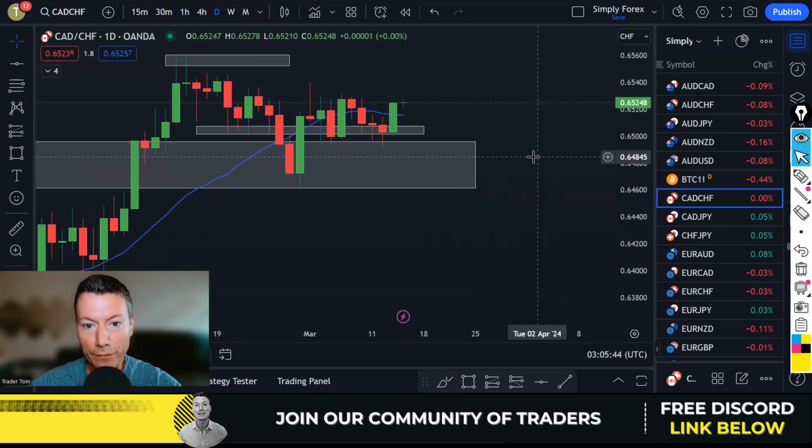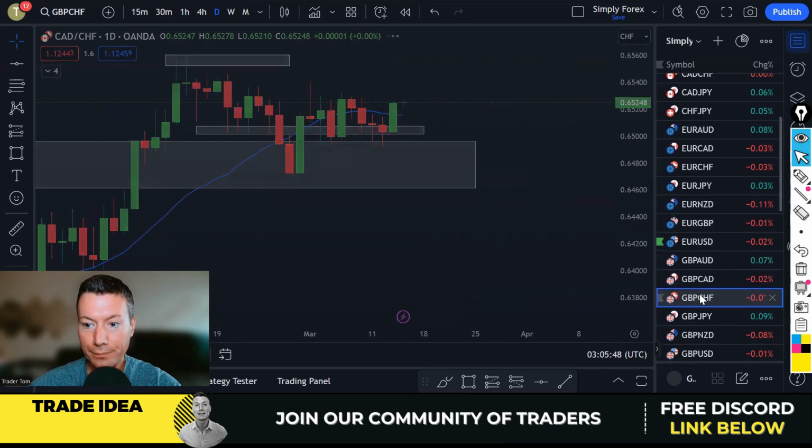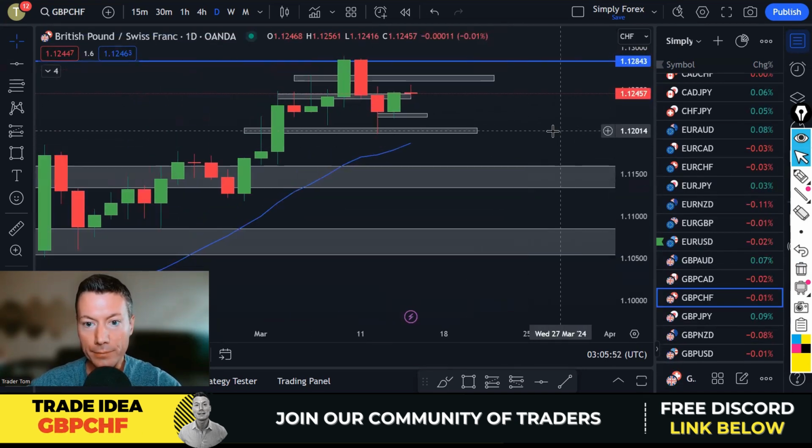But the one Swiss franc pair that isn't is pound Swiss franc. If you look at pound Swiss franc, you can see we've got that nice bullish candle, but it has room to move back up to these daily highs. So this is going to be my first trade idea for today. Pound Swiss franc, we're looking to buy this.